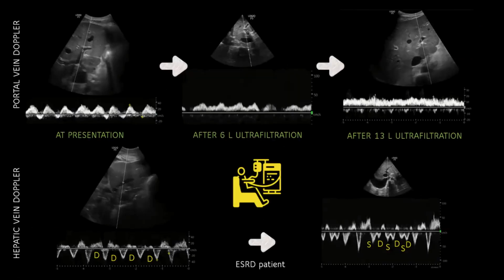Here is the last example, just to show. There are nephrologists also here. You might ask if you would do this in ESRD patients. Yes. I mean, I never did kidney Doppler in ESRD patients. It's hard.